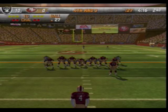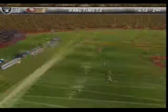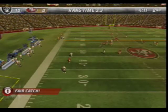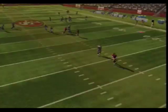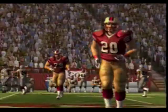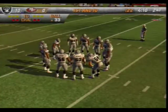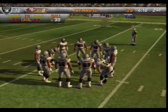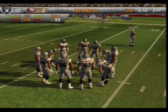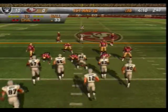Now here's the punt unit as the defense forces a 3-and-out. Won't take a chance trying to return this one. Fair catch made at the 33-yard line. Ball on their own 33. Start the drive at the 33-yard line.